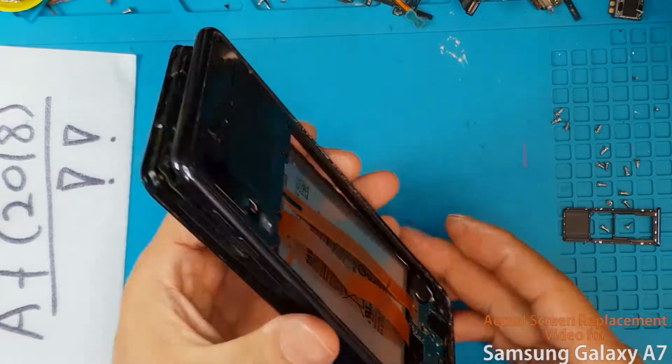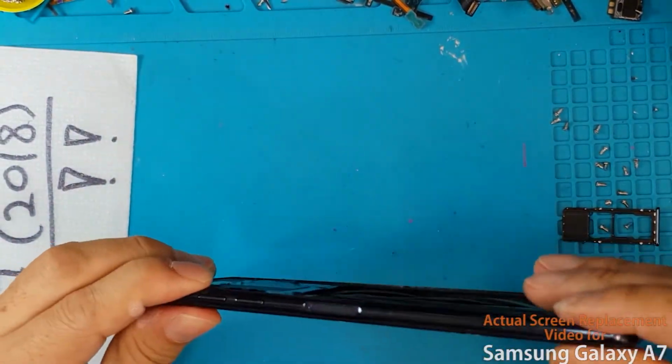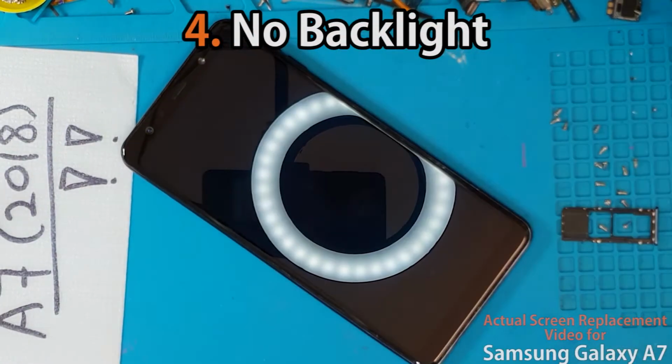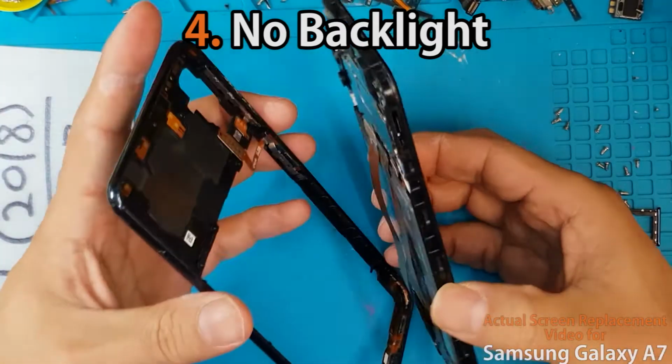Number 4 screen problem is no backlight. This is a tricky one because your phone is turning on. You can hear the notifications if you've turned on the sounds for notifications, or you can feel it vibrate when it receives a notification, but you cannot see a thing on the screen.